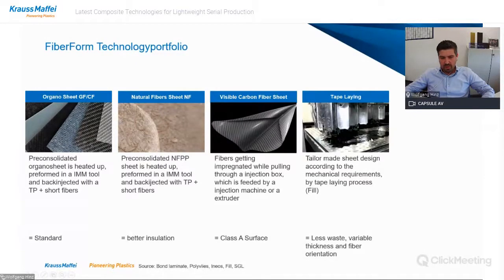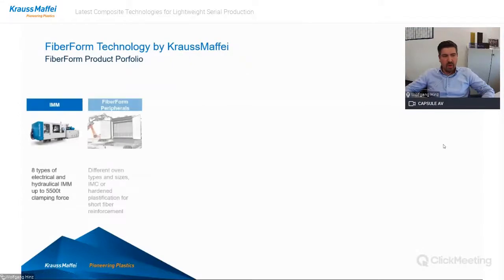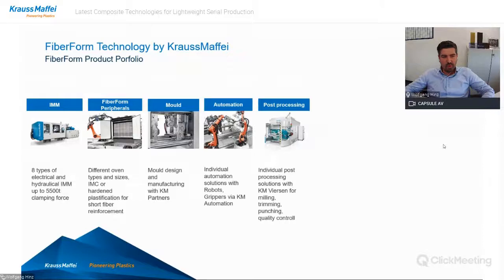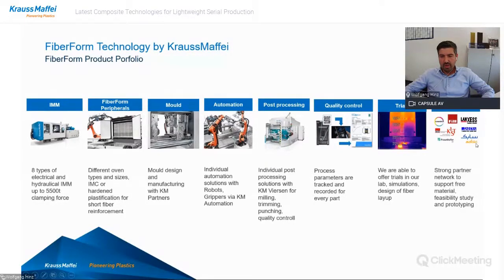Instead of an organo sheet, you can also tailor-make your sheets with a tape laying system. For example, the company Fill is offering this tape laying system if you want to reduce the waste and vary your thickness or vary the fiber orientation. And last but not least, you can use pultruded thermoplastic profiles to preform it, heat it up, and back inject them with some grips. And also here we are offering the complete turnkey solution: injection molding machines, the complete fiber form periphery, molds by our KraussMaffei partner network, the complete automation, post-processing, quality control, trials in our lab, and a large network.